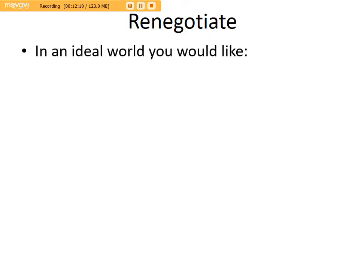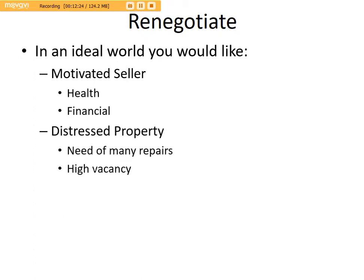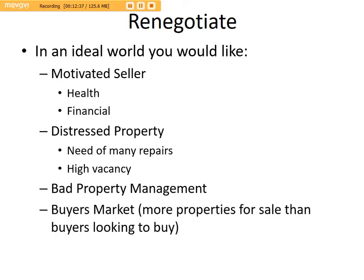Now, in an ideal world, what you're looking for is a motivated seller. Somebody perhaps who is suffering from poor health or experiencing some financial distress. You're also looking for a distressed property, which is in need of many repairs with a high vacancy as well, because that drives the value of the property down. Or it's being managed poorly by the property management company. Also buyer's markets, where there are more properties for sale than buyers looking to buy them.